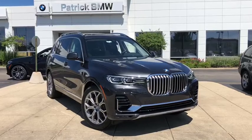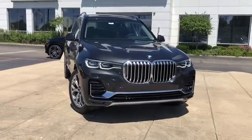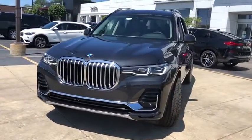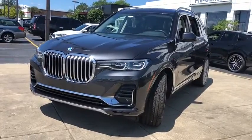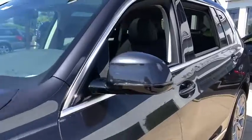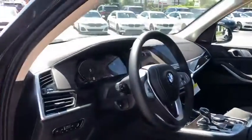Take a ride in the 2020 BMW X7. The BMW X7 is sure to excite those looking for a full-size BMW SUV. Third row seating, coupled with the latest technology and upscale interior features, make this a must-see for anyone looking for a luxury SUV vehicle. Here are some of this vehicle's great options.